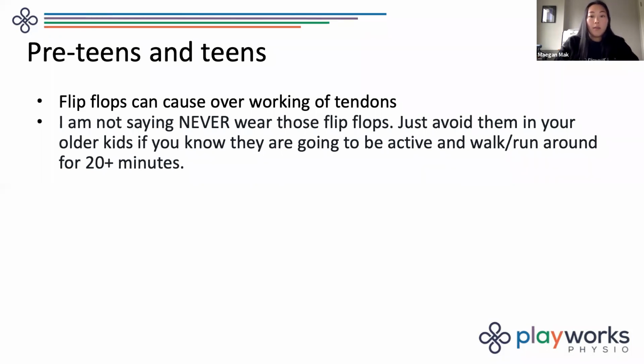When foot muscles don't properly absorb shock, because of the poor alignment or the weak muscles in the feet, that's when the tendons and the bones in the foot and lower leg have to pick up the slack. So that's when we see kids coming in for that heel pain, ankle pain, knee pain, and hip pain as well.